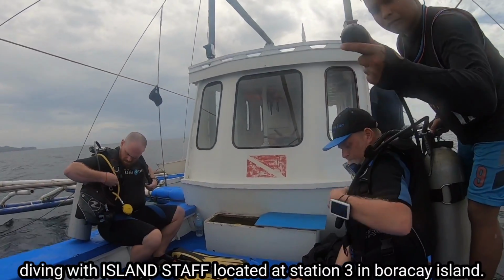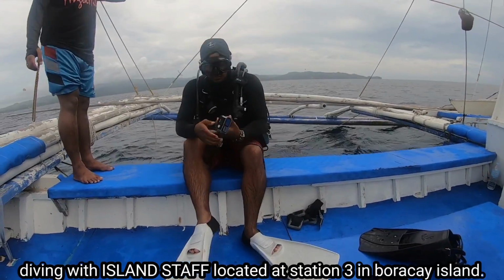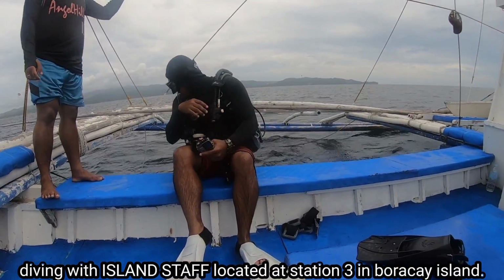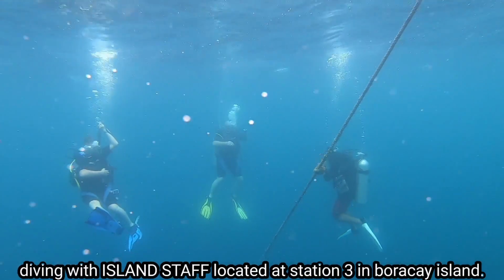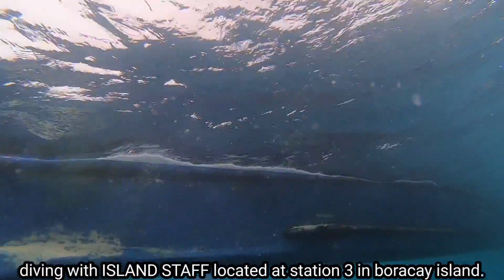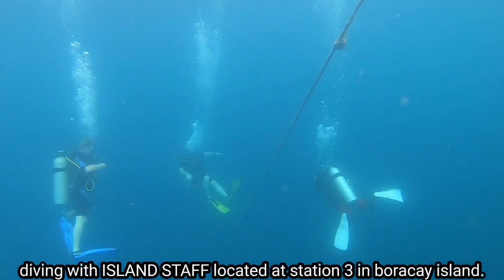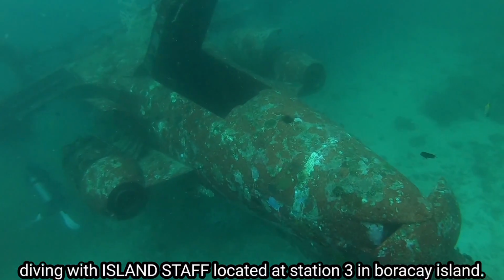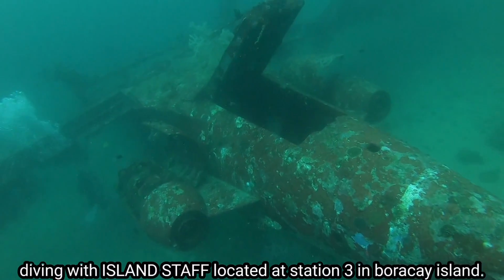So here's our staff giving us VIP treatment. We just need to back roll. Now we start to descend. As soon as we back roll, we decided to meet on the surface, and once we're done with that, we descend, and here you're seeing this wreck.